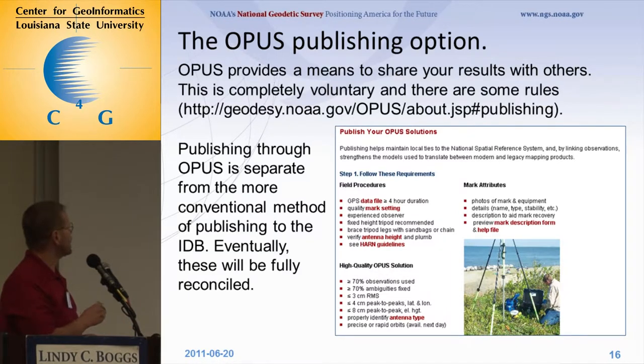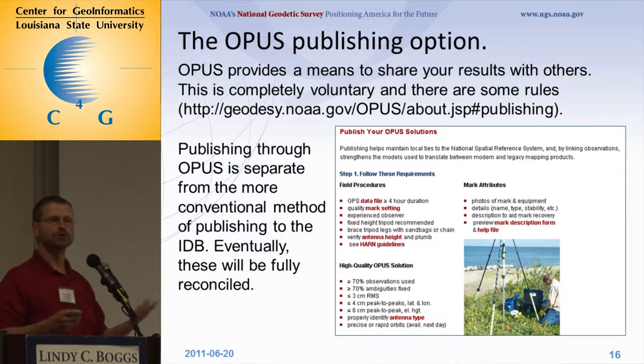I will tell you that publishing through OPUS is not the same as blue booking. It's not the same as going to the integrated database, just as Jerry said. It's a streamlined process. We're trying to make it easy for you, trying to make it easier than it has been in the past without losing any of the most significant information that would be provided.